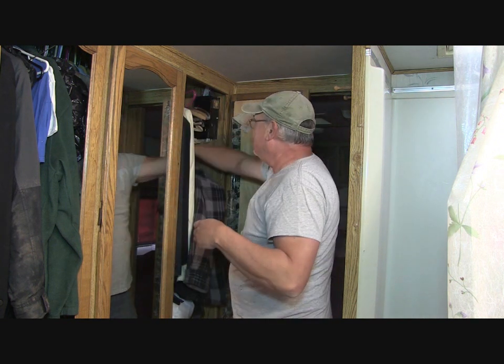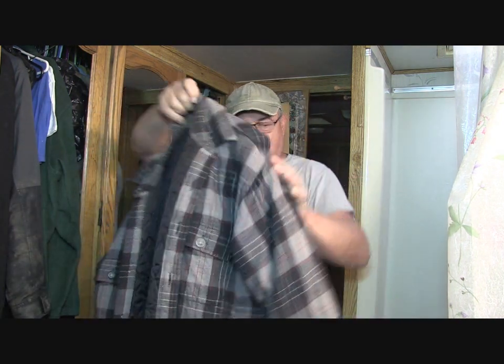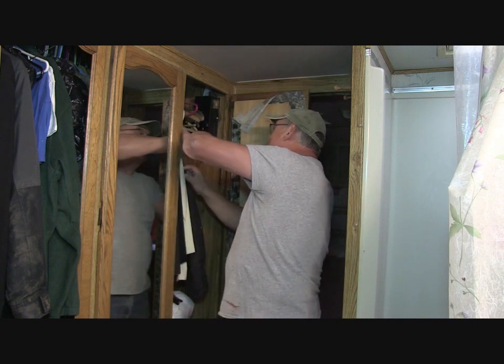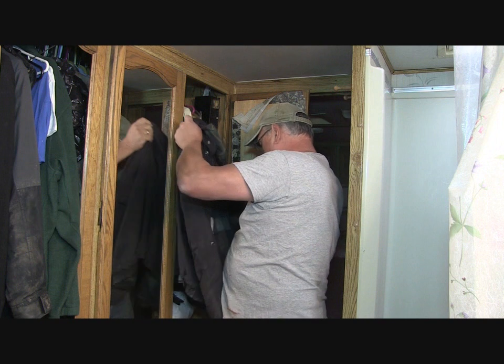Hey, this one's nicely lined for winter. Yes. So I'm coming up with quite a pile of coats here. Yeah, here's another one.